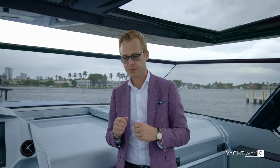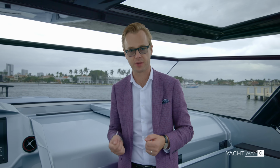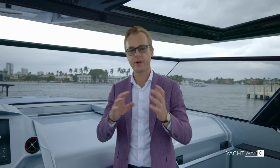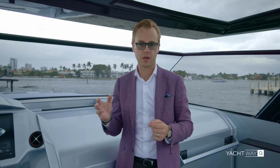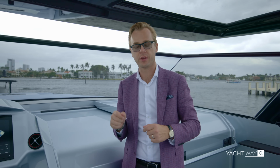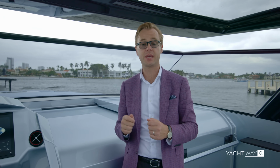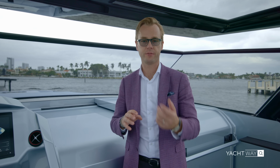Let's talk about performance. This Vanquish VQ58 is powered by IPS 950s, which give you a cruise speed at around 25-26 knots and a top speed of around 36 knots. Now, you can go the distance and option your boat with IPS 1350s, which give you a cruise speed of 40 knots and a top speed around 45 knots.